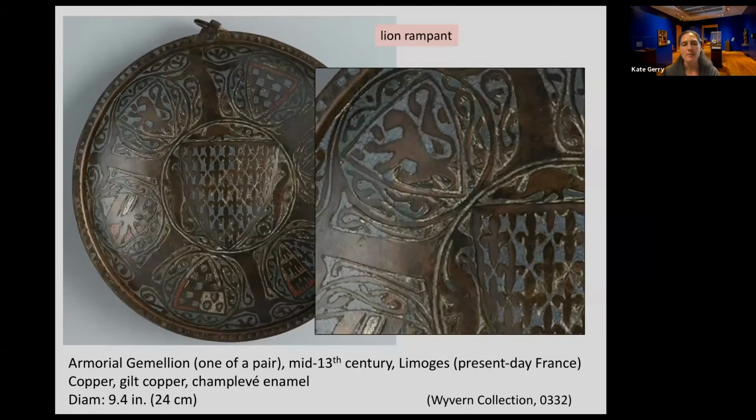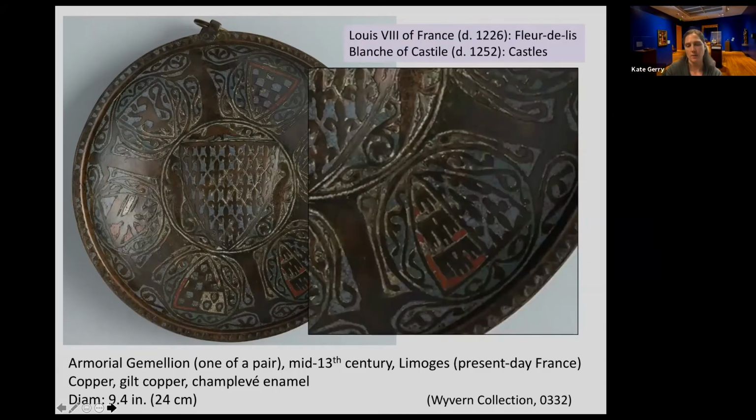I was saying here that some of this imagery is fairly generic. Some of it is not. Let me advance the slide here, and you can see some of these coats of arms are more specific to known, very wealthy individuals.